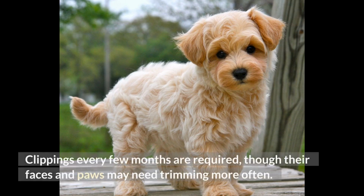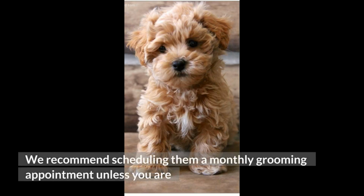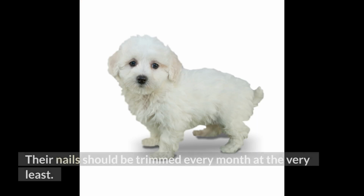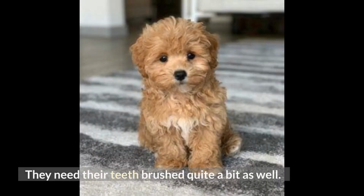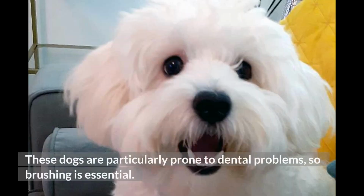Clippings every few months are required, though their faces and paws may need trimming more often. We recommend scheduling them a monthly grooming appointment unless you are willing to learn how to groom them properly at home. Their nails should be trimmed every month at the very least. They need their teeth brushed quite a bit as well. Daily is best. These dogs are particularly prone to dental problems, so brushing is essential.